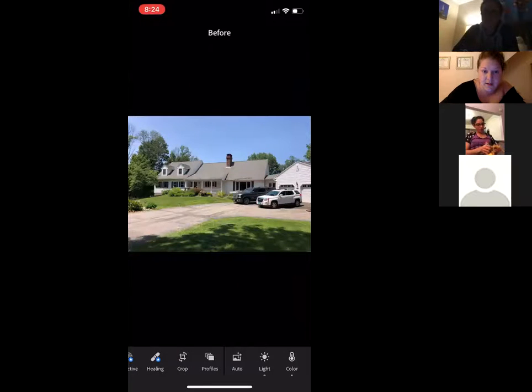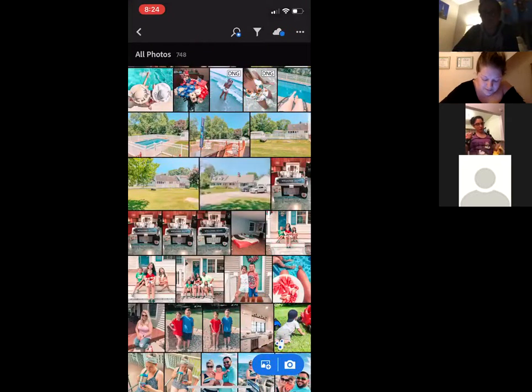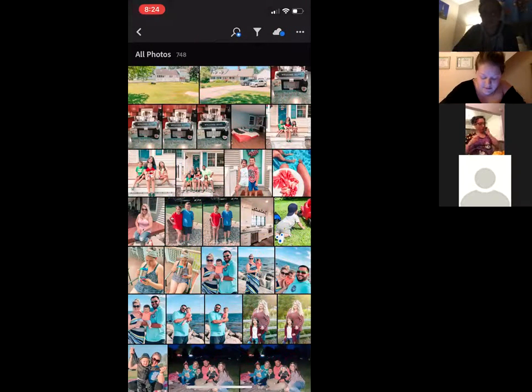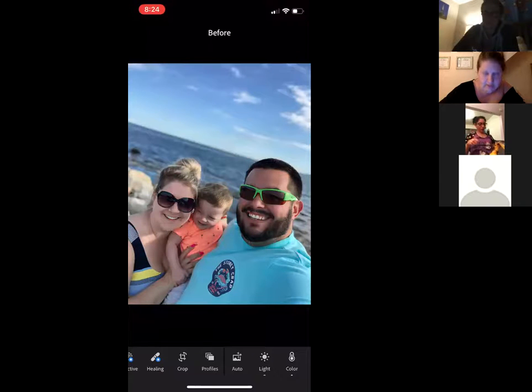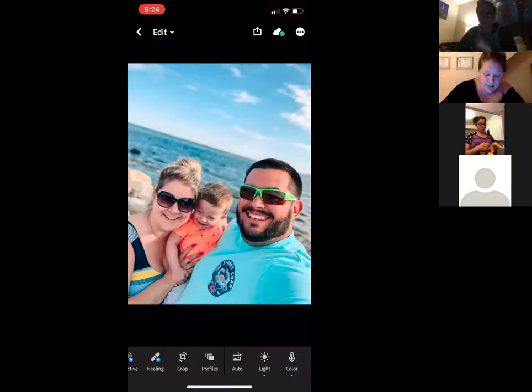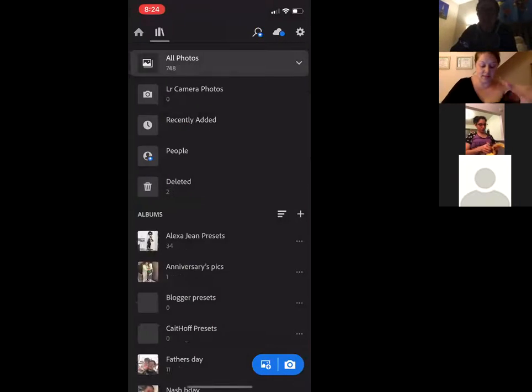If you hire a professional to take your photos, Lightroom is the program they're going to edit your pictures with. And so it's been a game changer. Definitely, and it's also a free app.